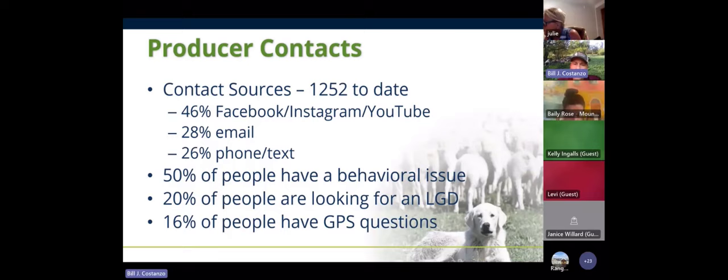20% of people are looking for a livestock guardian dog. And so we were maintaining a list of breeders here in the state for quite a while. And then about 16% of the people have some sort of question about using GPS trackers or having issues finding one or something along those lines.